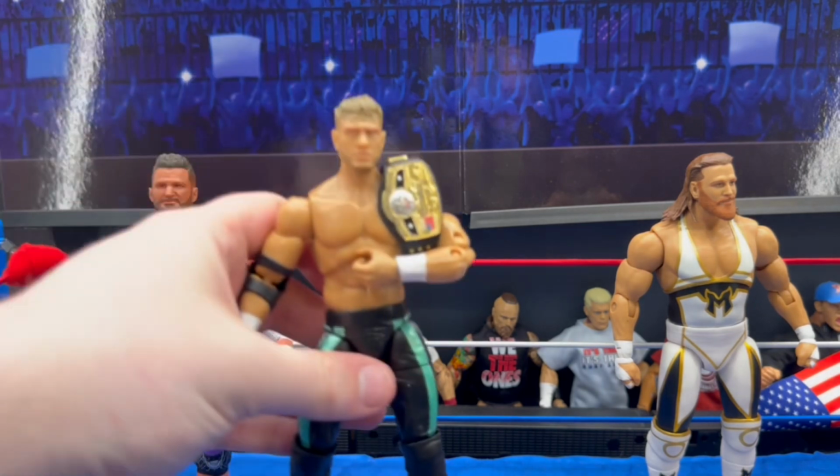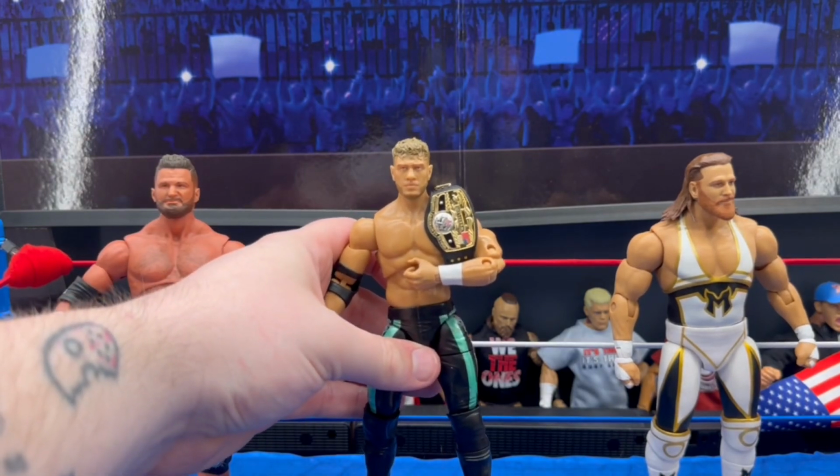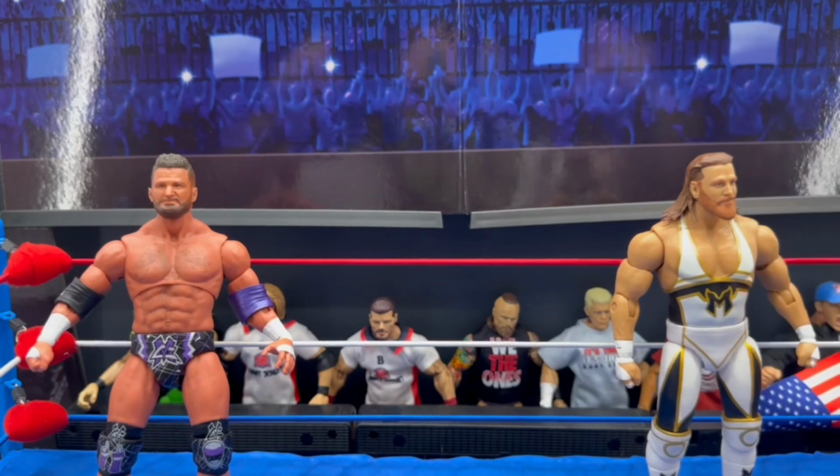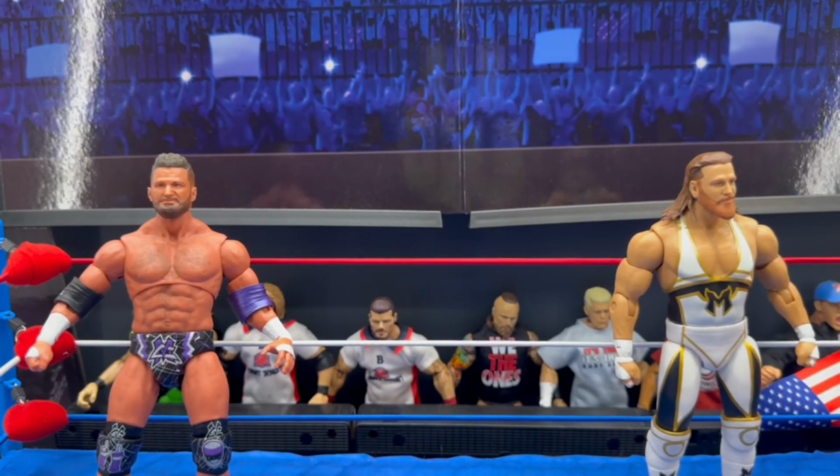It's way too big. So there's that on his shoulder. Again, looks good, looks fine. I just wish it would fit around the waist. Let's try the Trick Williams. Put the belt around his waist. Again, it's gonna be way too big, I can already tell. And I'm putting it on the last notch here. Let's see if I can put it on.